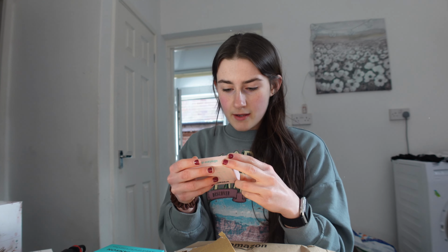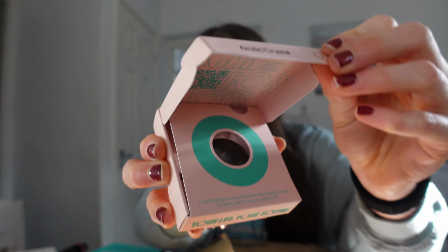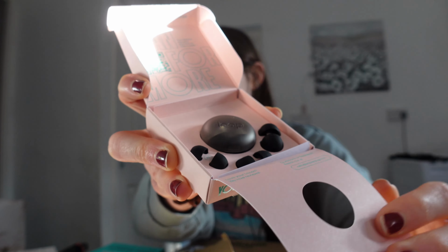Oh, I put the other Loop earplugs on there because I have the quiet ones, which are really good. They block out everything. But if someone talks to me, I'm like, huh? But these are like the in-between ones. Loop Engage. So these will be good for in class because people always talk to me and I can't respond and it's really awkward.